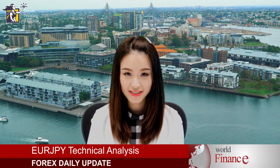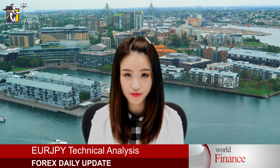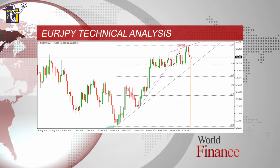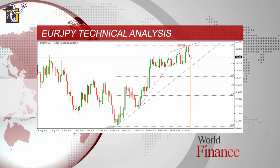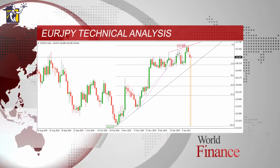Now let's look at the Euro-Yen technical analysis. Euro slid down against the Japanese yen on Tuesday, decreasing the price of Euro-Yen to less than 127 ahead of the release of the European industrial production news. As I'm speaking, the Euro-Yen pair floats around 126.65.